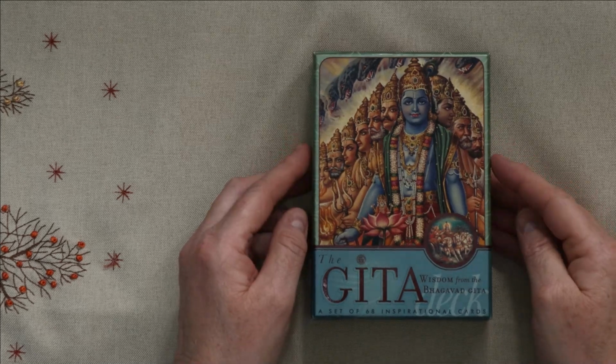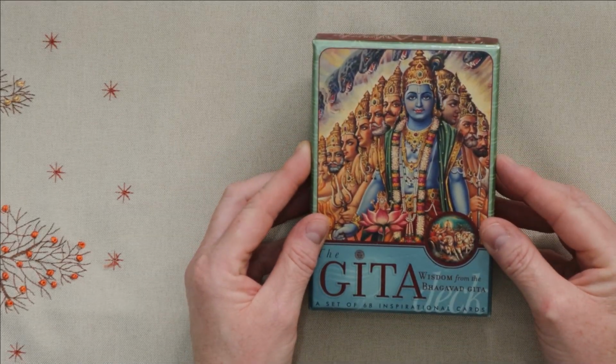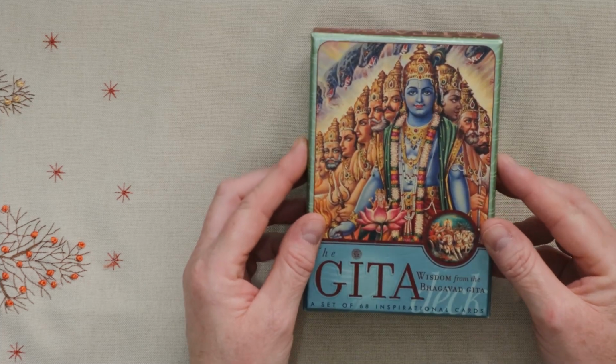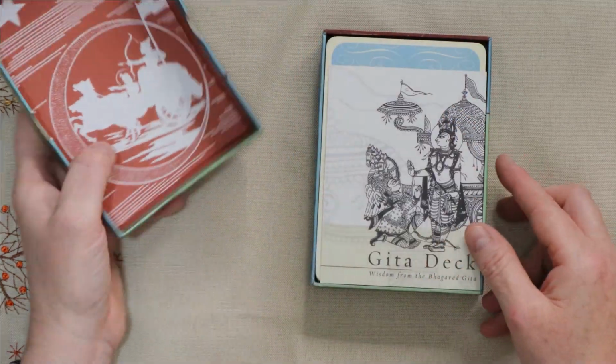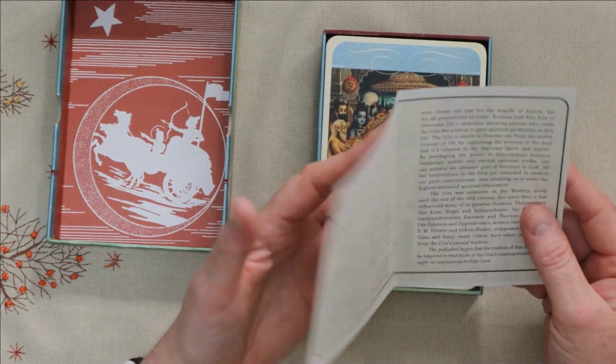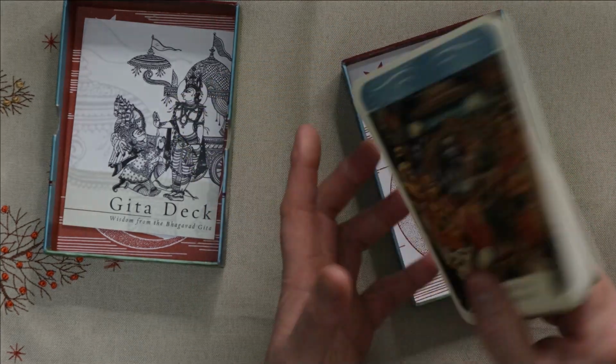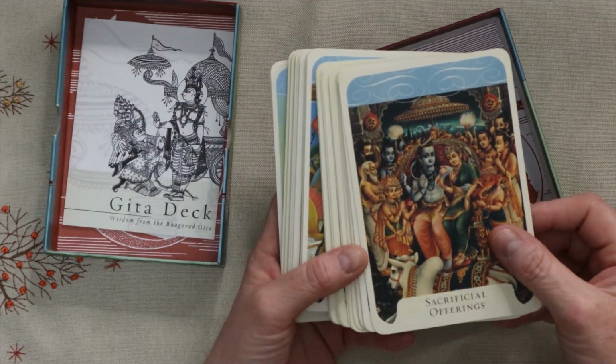So next I have the Gita Wisdom from the, I think it's pronounced Bhagavad Gita. It's a set of 68 inspirational cards. Now, when I got these, I was really taken with the imagery, which is the main reason why I bought them. It doesn't come with a guidebook, but it comes with these beautiful cards.